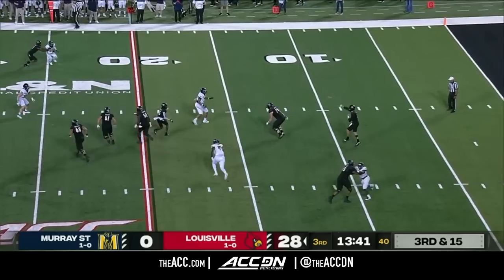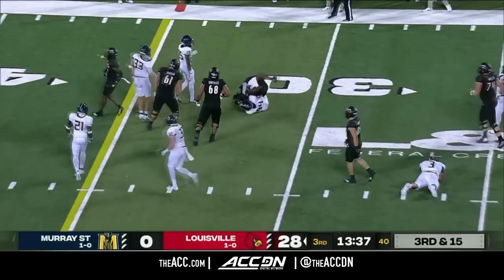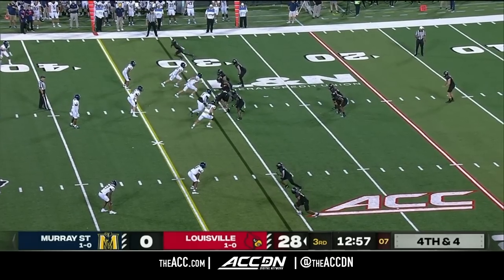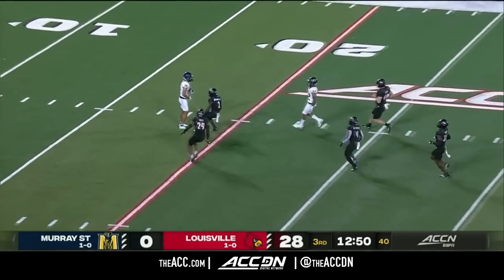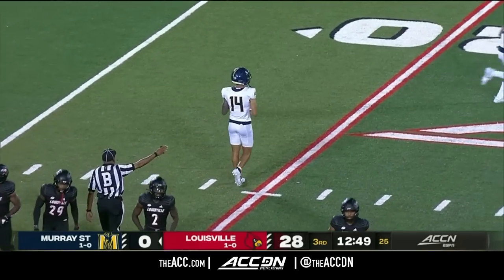So again, Plummer on third down, trying to set up a screen to Jordan. Gets it into his hands. He's tracked down from behind, short of the marker to gain. Over top of the center, or the long snapper, which you cannot do. Travelstead, this is a much better punt. Fox will take it from his 18, call a fair catch, and that's where the Racers will take over.